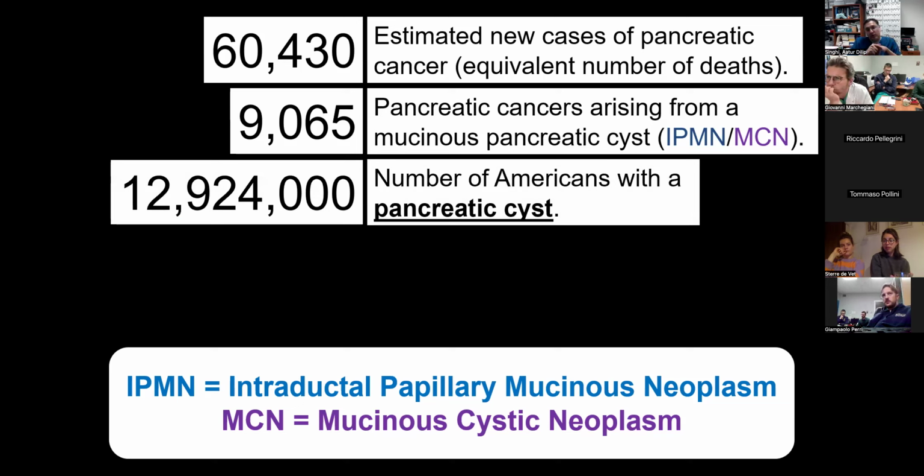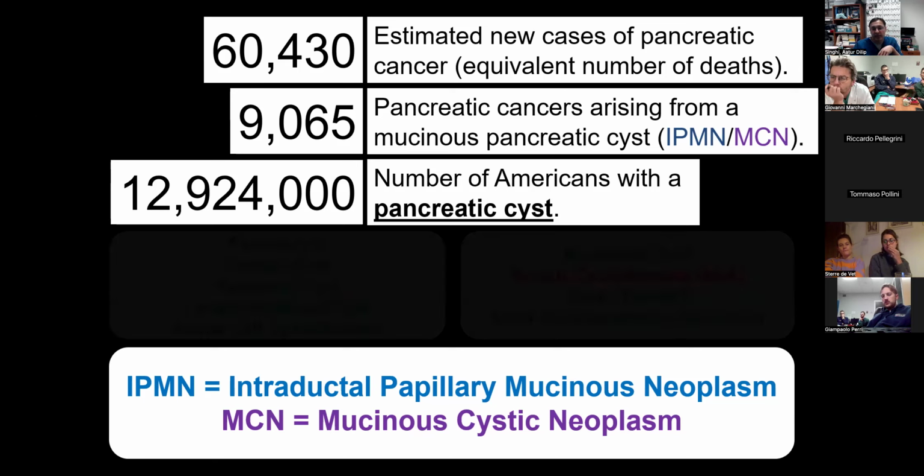Based on CT and MRI imaging, we're talking about at least 10% of individuals that have a pancreatic cyst when they're over the age of 50. And then that increases as they go to 60 to 70 years old overall. In fact, it's estimated that about 12 million Americans every year have a pancreatic cyst in the population, such that it becomes very challenging to determine which cysts are the ones that will progress into pancreatic cancer.